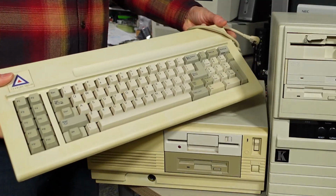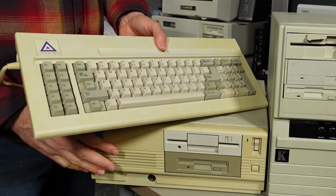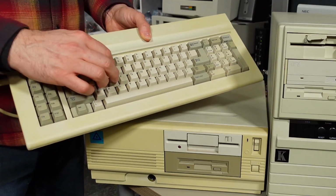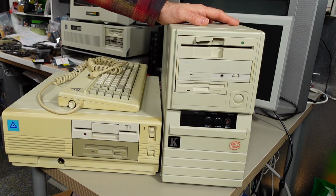I was able to get the matching Leading Edge keyboard with the Leading Edge desktop PC here, and it is a nice clicky, probably Alps or something. We'll take a look at this in a second. It feels very nice. And then this machine is what's known as a mini tower.